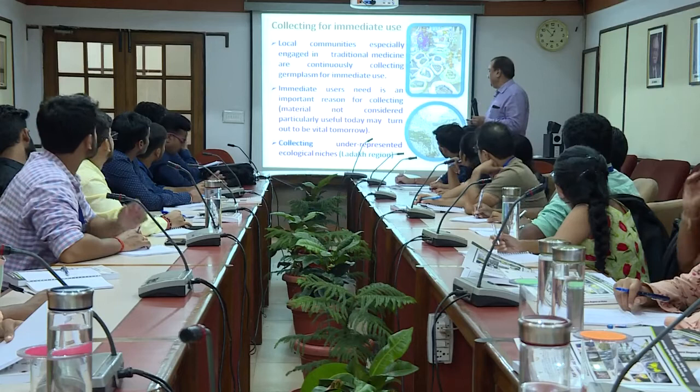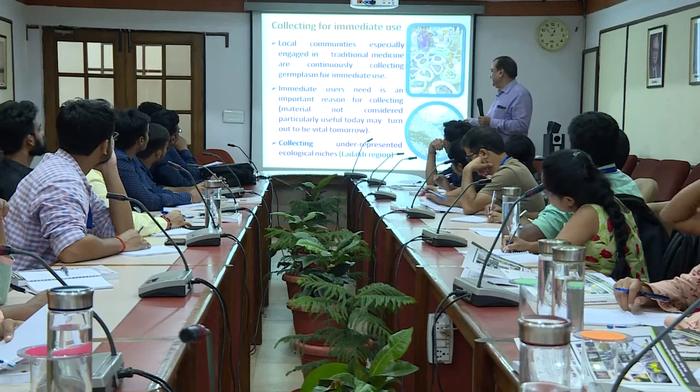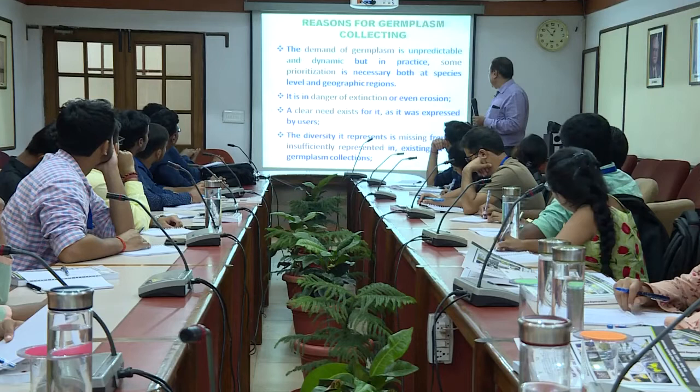collected, and unrepresented ecological niches, as I told you, like the Ladakh region. You can see here, this is the Ladakh region.